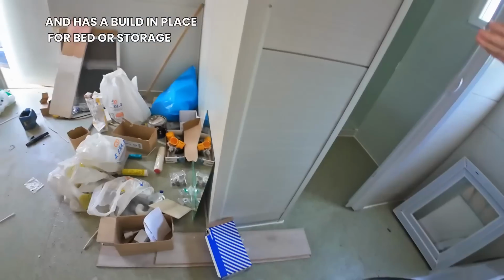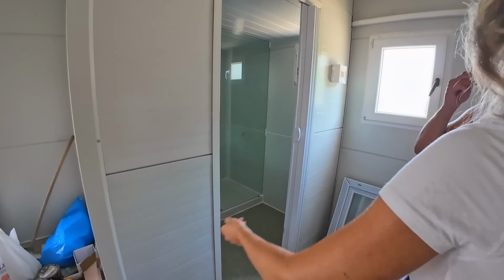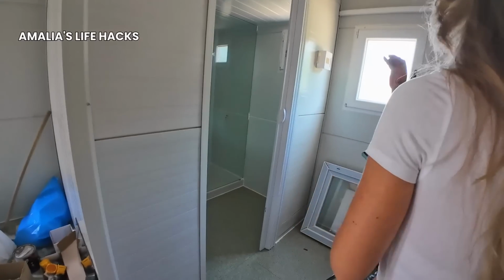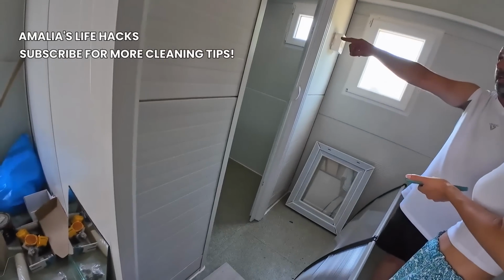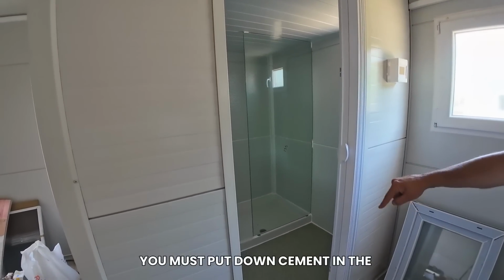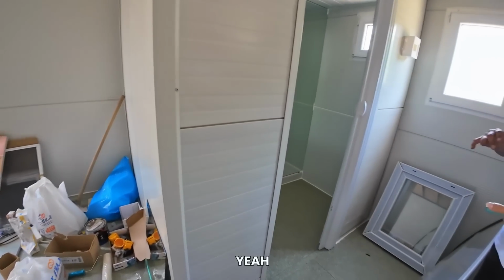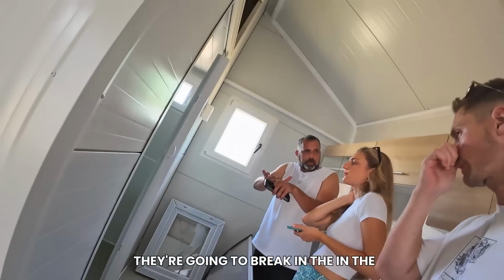I wanted to ask, for example, here, if I want, can I put tiles? I like the walk-in shower without anything. Bravo. So okay, when I clean it, I do like this, all the toilet, clean. And here you can clean it like this, because you don't have a problem with the panel. But if you want to put tiles, you must put down cement in the bathroom because the wood is moving, and the tiles are going to break.